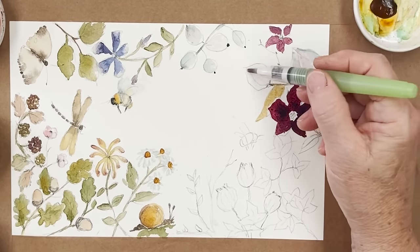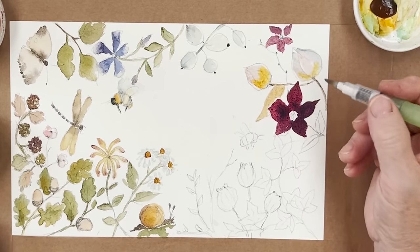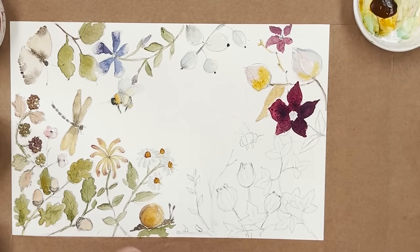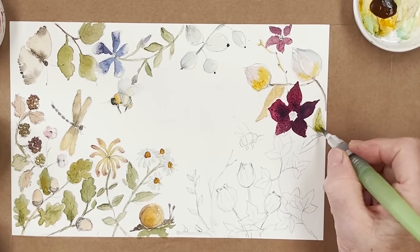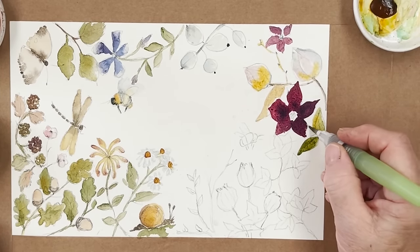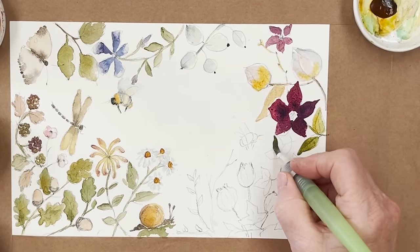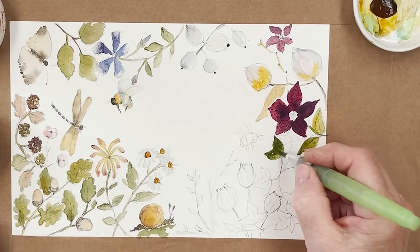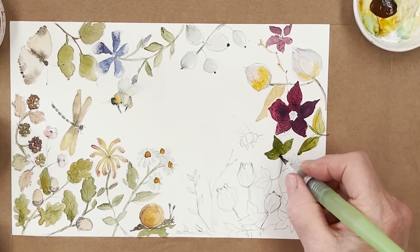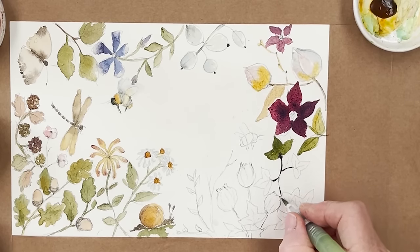And let's come in again with that. And down here, this has still got green leaves. And then the ivy is very much this colour. And if we want to make it a little bit darker, we can add some of that purple to the base. And the stems.